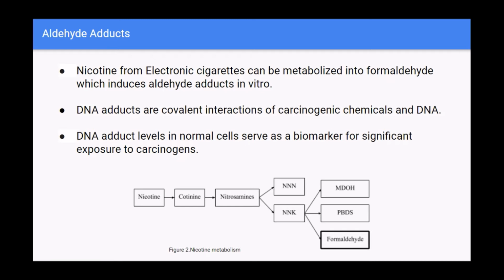Nitrosamines are metabolized into N-nitrosonornicotine, NNN, and nicotine-derived nitrosamine ketone, NNK. NNK can further metabolize into methyl diazohydroxide, MDOH, pyridobutyl derivatives, PBDs, and formaldehyde, a type of aldehyde. Formaldehyde specifically induces DNA damage as aldehyde adducts in vitro.